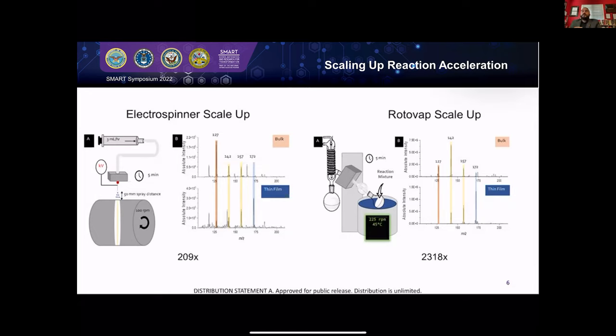When we originally went to the electrospinner, we were hoping that we would combine some of the microdroplet acceleration mechanism and the thin film mechanism, but it seems to be heavily biased towards the thin film. We've done other work that I don't have enough time to show today, where you can bias it for one of the two methods. But the rotovap, interestingly enough, actually accelerated an entire other order of magnitude.